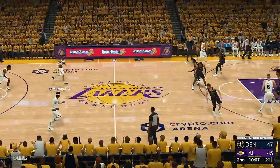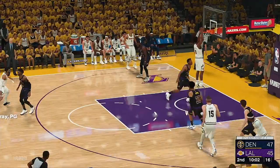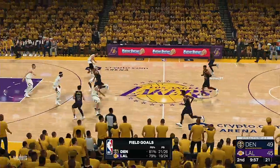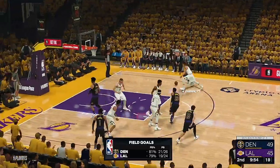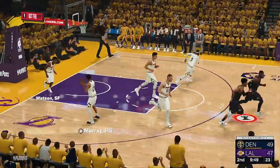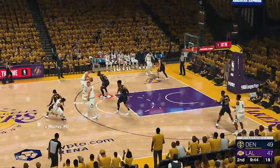Hachimura's got 6. Obviously, this guy has a talent for scoring. Able to problem solve for whatever the defense tosses at him. Good awareness by Murray. Sees a hole in the defense and feeds the guy ready to exploit it. Here's James. James with the focus. In his comfort zone, finding an opening and exploding to the rim.